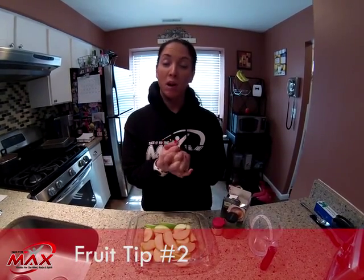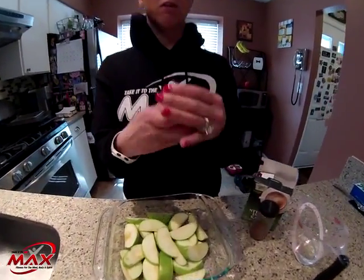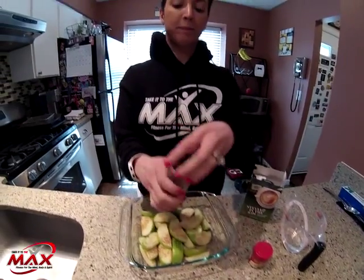So enjoy. All right, so we have 3 fruits now that we're on stage 3. So another option to take advantage of our fruits is we're going to make a baked apple crisp. So I went ahead and I cut up 2 Granny Smith apples. Going to sprinkle them with nutmeg. I know how to open this. Some cinnamon.